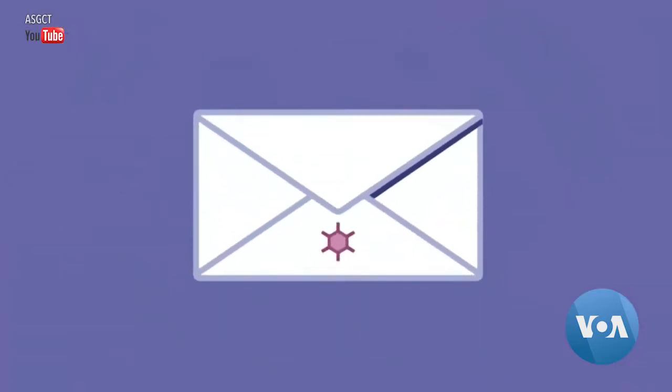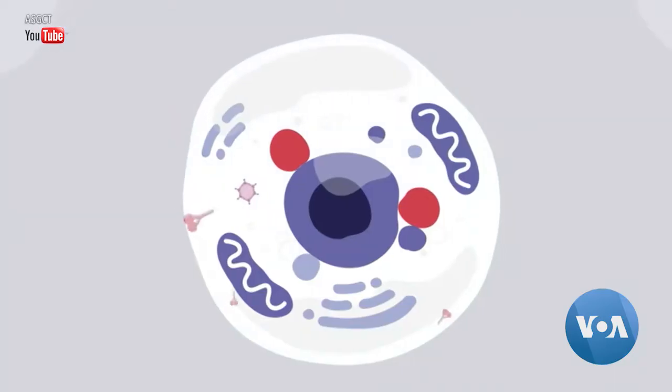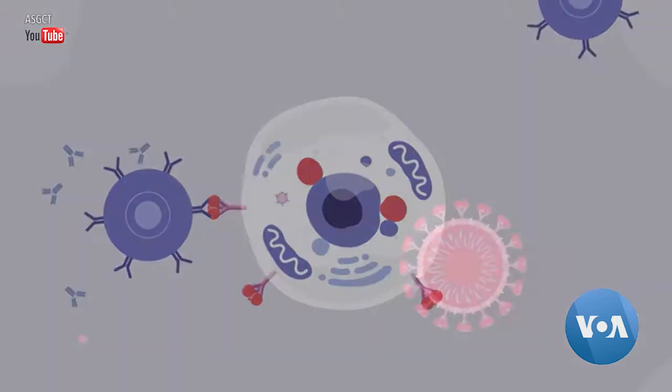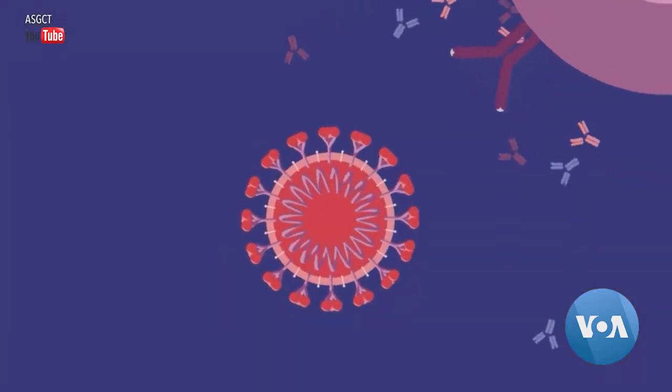Think of the adenovirus as an envelope with a message inside. The message tells the cells to make the spike protein. The body makes antibodies to defend itself. If it sees the spike protein again, the body is prepared to attack. You don't just mount an immune response to the adenovirus, but you also mount the immune response to the protein that it encodes, that spike protein that is part of the virus causing COVID.